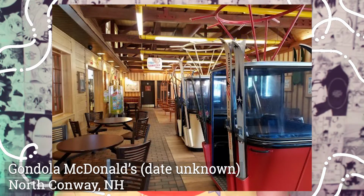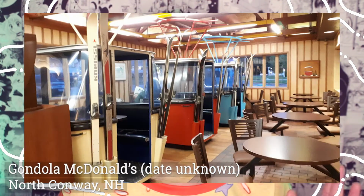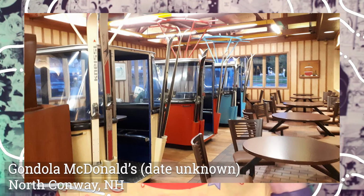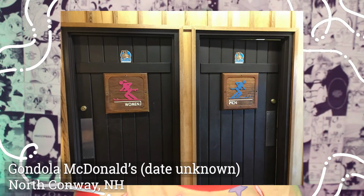I literally forgot the state of New Hampshire exists until recently, so like, sorry y'all. But this is a skiing themed McDonald's. So they have gondolas that you can sit in and had like skiing themed signs on the bathrooms. Okay, I'm not against it, it's just, this next one is, I believe a crime took place when this one was removed.